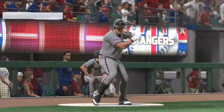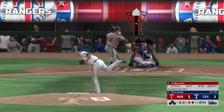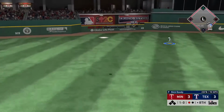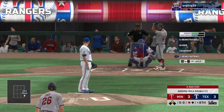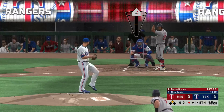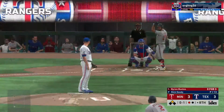Ji-Man Choi will get the call here as he'll hit for the pitcher. Pinch hitting for the Twins. Number 26. And a fastball's off the plate away. It's ball one. This is hit high in the air out toward left center. Long run for the center fielder. He's through first and hustling for second. And that one skips up over the wall for a ground rule double. Right fielder, Byron Buxton. Jimmy Kerrigan will be summoned now to be the pinch runner. Here's Byron Buxton now. Grounded down the third baseline. This gets foul. It's 0-1.